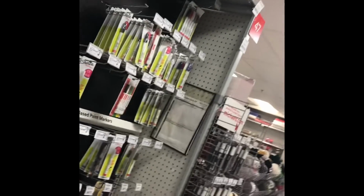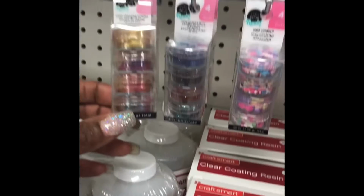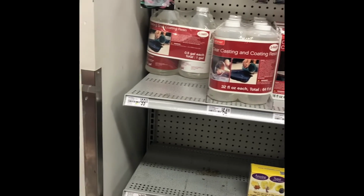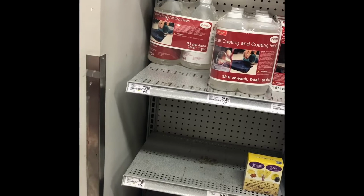Oh, wait, what is this? And then, of course, you see more yarn. But I'm like, nope. I'm in the right place, and here goes the molds and the glitters. $8.99 for, I'm going to the dollar store. Ain't gonna do it. Found the resin, but $100. I know you lying.